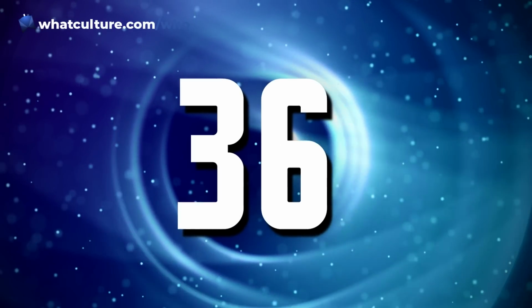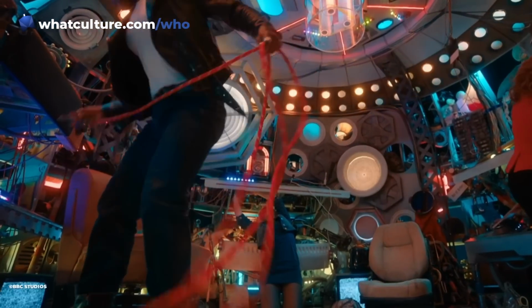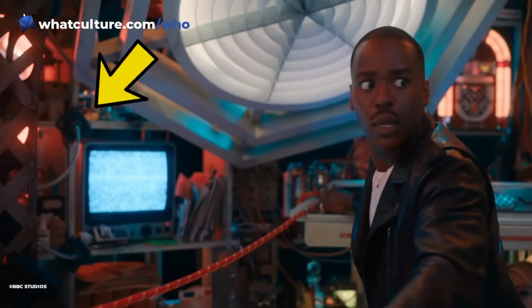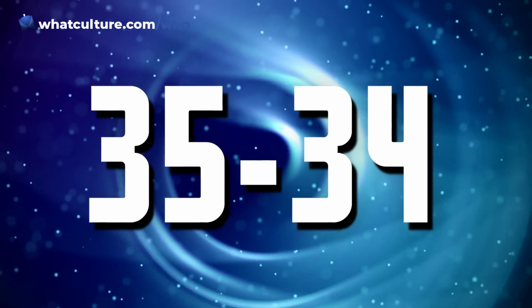Number 36. So up next, the award for the weirdest reference. So sticking with the same shot that the 3D glasses are in, if you look on the left, just above the TV screen, is that a little Slitheen head? A teeny tiny cute little Slitheen head. Please tell me you all see that too. Or have we been staring at these Easter eggs for way too long and seeing things that aren't there at this point?